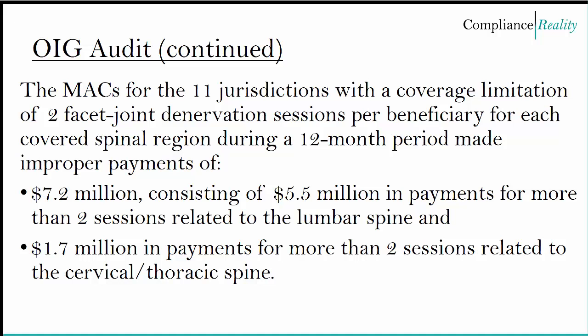Again, there's nothing wrong with doing the work, but the problem comes in billing, because when you bill for it, you are billing for services outside of the limitations of coverage, and you're getting paid for it. So OIG did this audit to say how much of that went on. Well, for those MACs with those 2 facet joint denervation sessions per beneficiary for a 12-month period, they found 7.2 million in overpayments, consisting of 5.5 million in payments for more than 2 sessions related to the lumbar spine, and 1.7 million in payments for more than 2 sessions related to the cervical and thoracic spine.